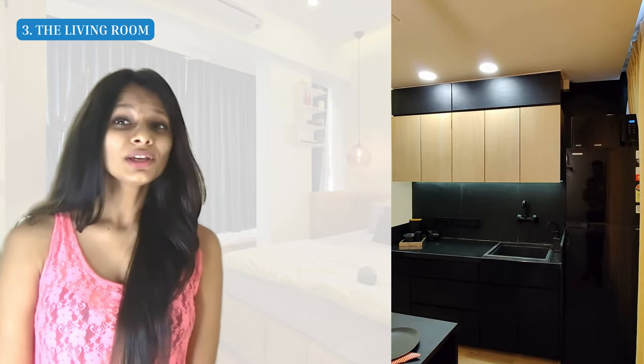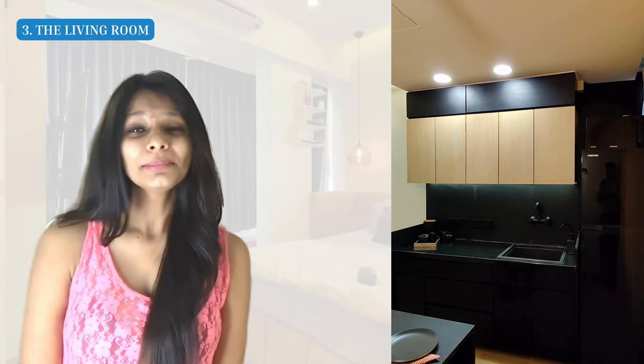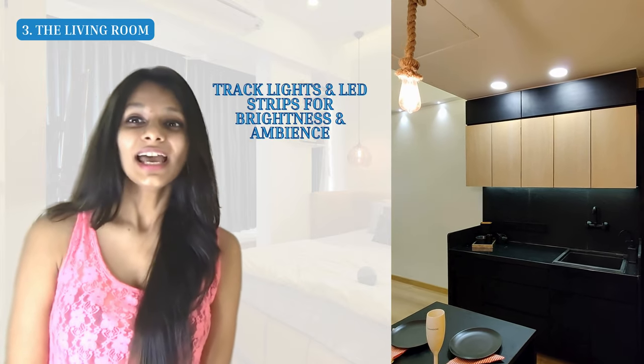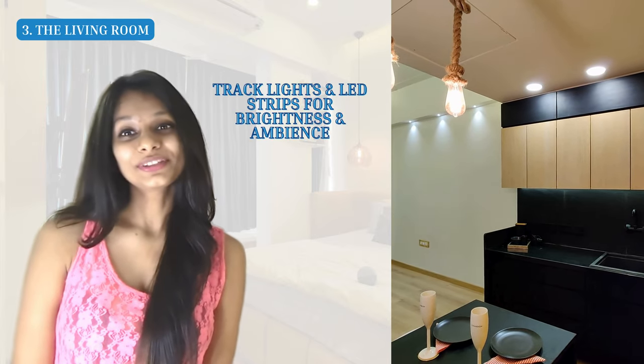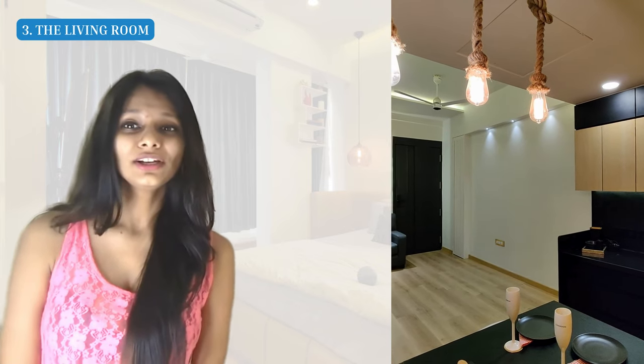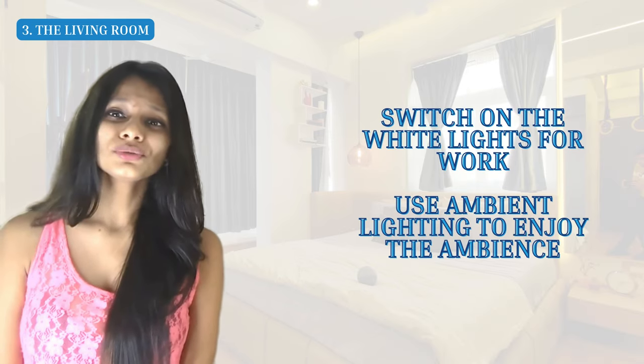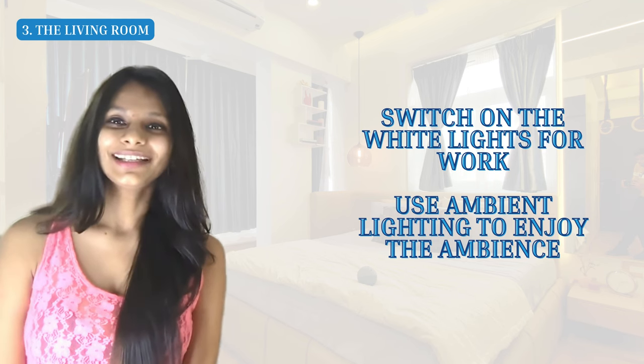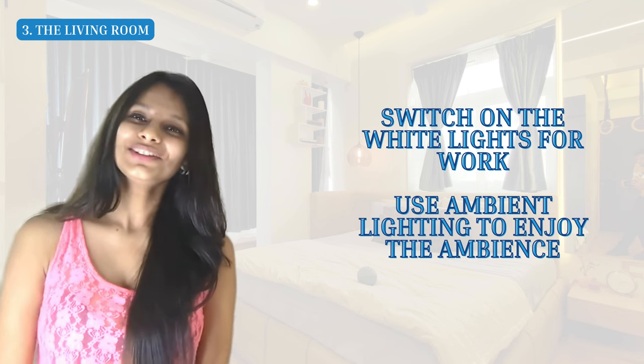Let's understand the false ceiling and lighting layout. Now he wanted a little bright place, but at the same time he wanted to have some ambience. So we decided to add track lights as well as add some LED strips for both. Now how this helps is if he wanted to just use the living room area to sit and actually do some work, he could put on the white lights. But if he just wanted to have like a party or have some friends over, he could put off those white lights and just use the ambient lighting and enjoy that ambience.